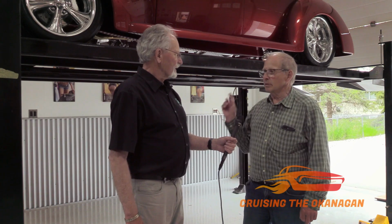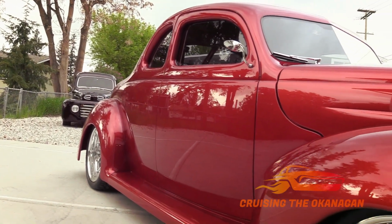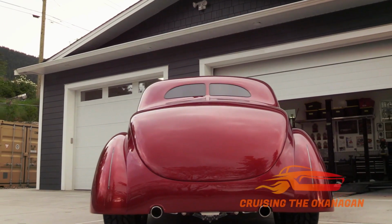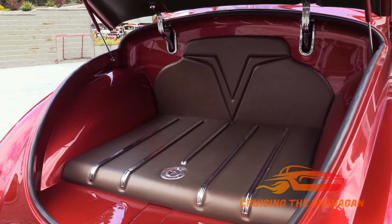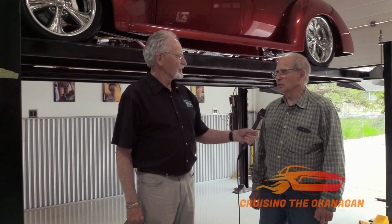The Business Coupe, as you notice, has the extra window on the side. It has a bigger back, so it was basically designed for a businessman to carry all his samples in there. There wasn't a seat back there, just lots of room. I didn't really recognize the difference in that, but I understand what you're saying. So why don't we have a look at the undercarriage? Sure.